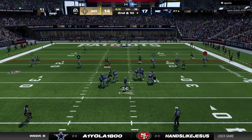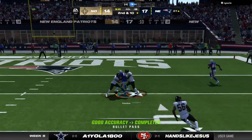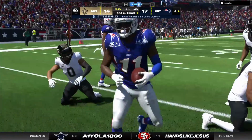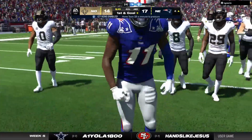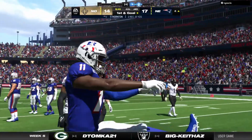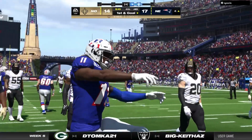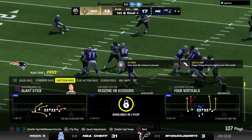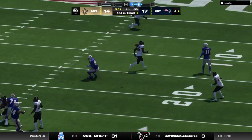On 2nd down, here's Cunningham. He gets this to Thornton. And they do get him down, but not before he's able to slip it inside the 5-yard line. A good pickup there at 22. These guys certainly are not hiding what their intention is. They're absolutely showing it. They're definitely not going to sit on this lead here in the fourth quarter.